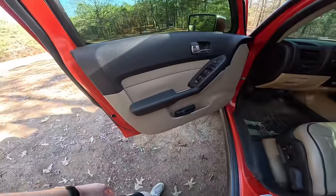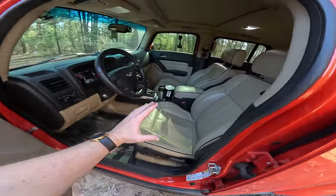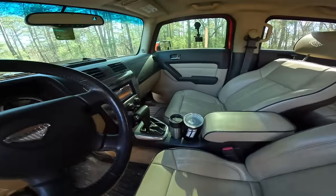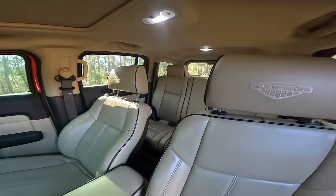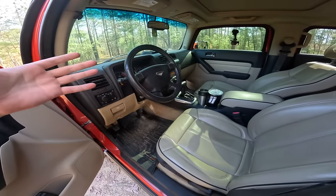And also on a personal note, whenever I was looking for Hummers, I was extremely picky about my interior. I knew that whenever I was gonna be filming in here, it was gonna be dark and it was gonna look dull. So I had to have something with some color in it so that way it was just easier to look at.